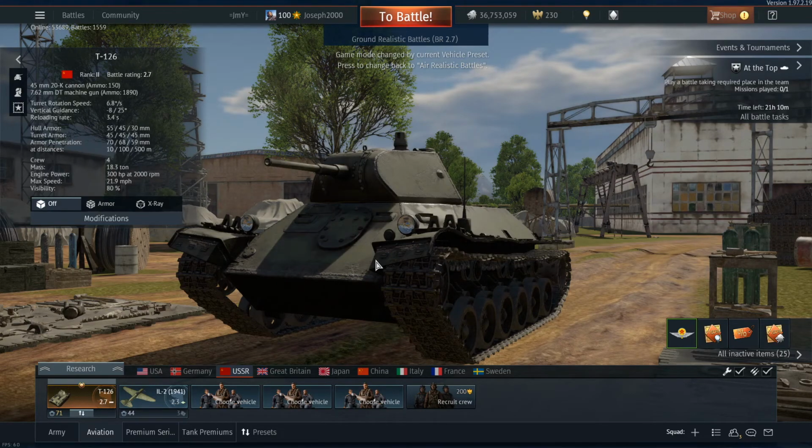The 45mm 20K doesn't really come with a HE shell. The only one that does is the T80. And if you're using HE out of a 45mm, you are a masochist. But hey, it's something to consider, and well, the T-126 I think is still a worthy buy.